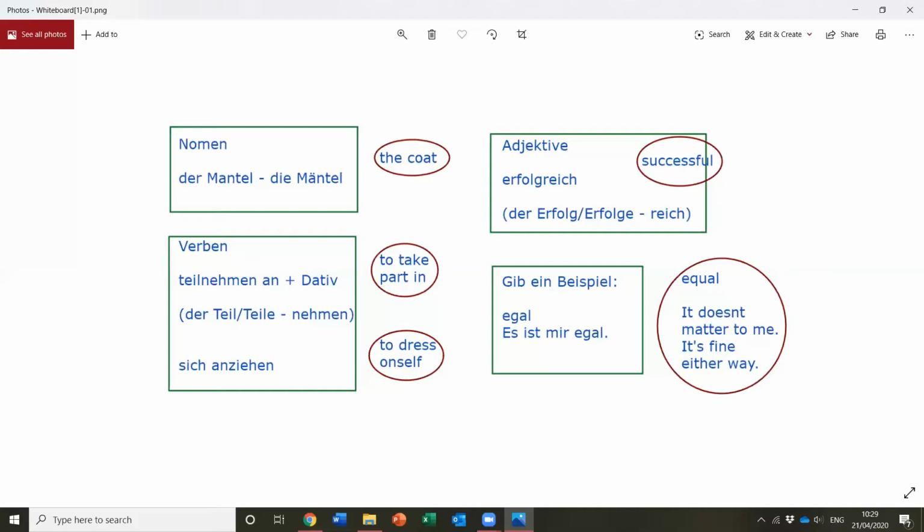Another thing that you could do is give an example. If you have, for example, a word like egal, equal, it doesn't mean equal in a lot of sentences. So if you, for example, say, es ist mir egal, meaning it doesn't matter to me, it's fine either way. So add a little sentence to your card.